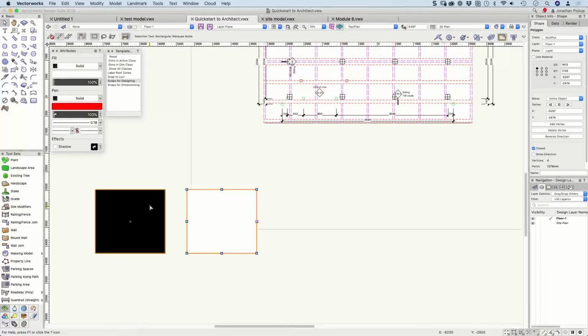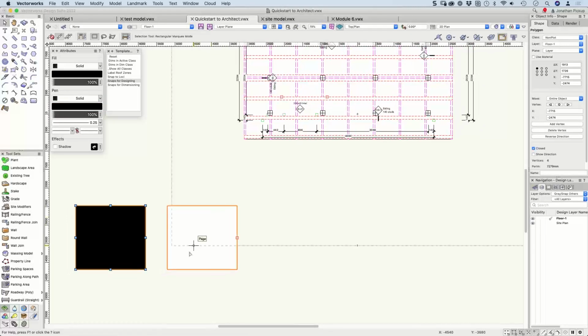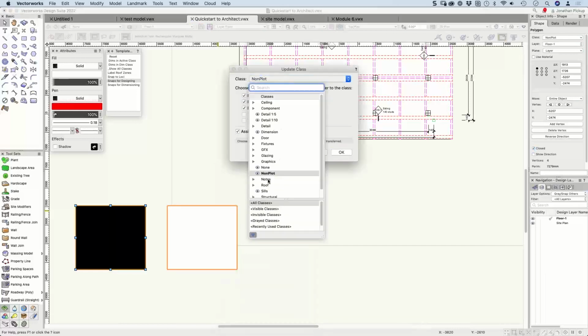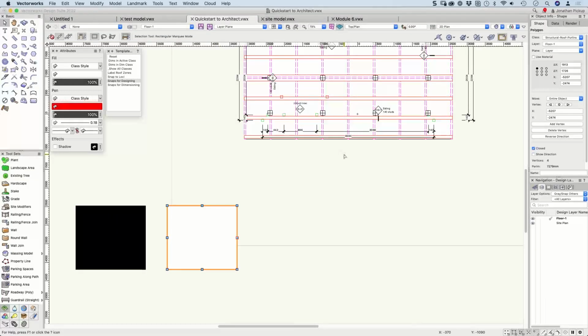Or this one, right-click, you can create a class using objects. But the one that's also quite good, I think, is that you can right-click here and you can update class attributes. So I'm going to update a class that I've already created, which is structural, roof, and purlins. So those are my purlins through here, these red ones. So I'm going to click OK, and you'll see that now my purlins no longer have the dashed line, they now have a solid line.